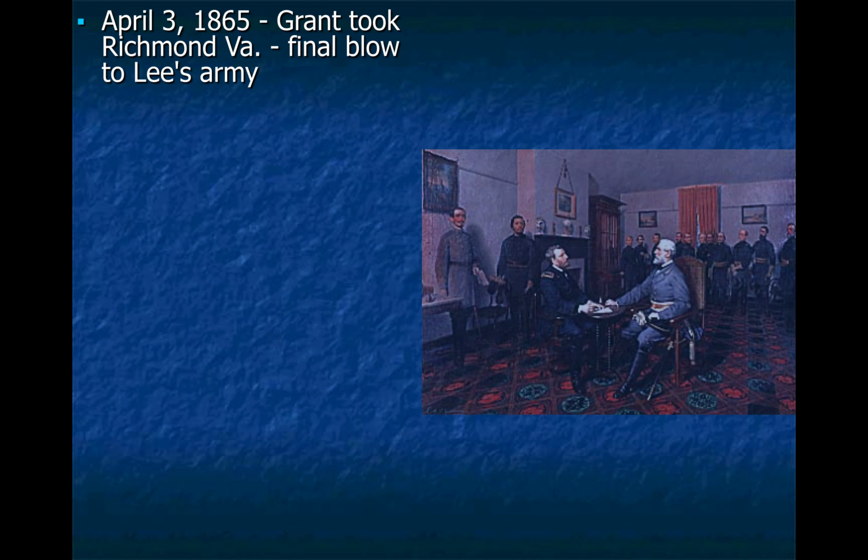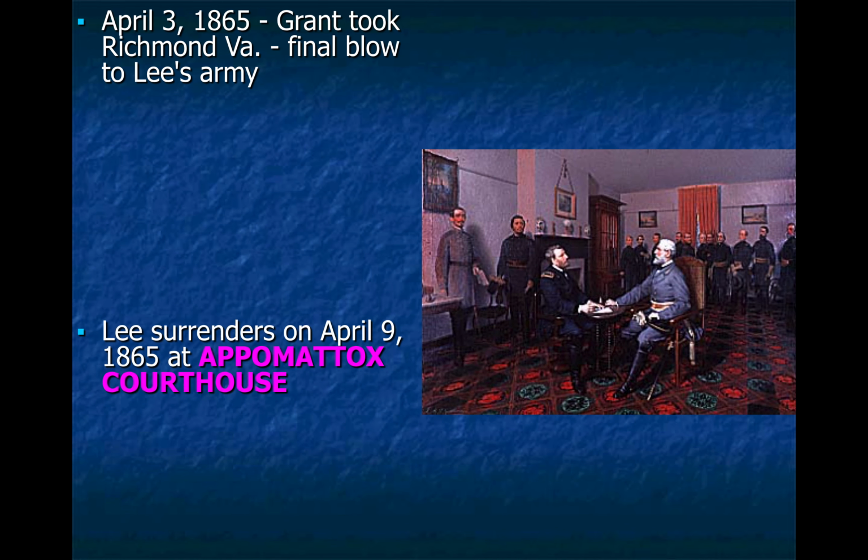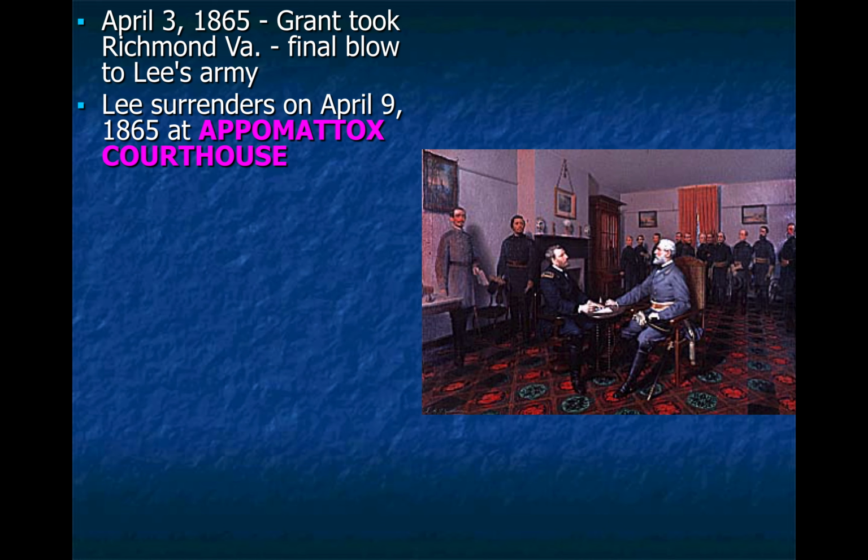All right. So the South is decimated. Okay. U.S. Grant takes Richmond, Virginia, which is the capital of the South. The capital of the North is Washington, D.C. They're under 100 miles apart.